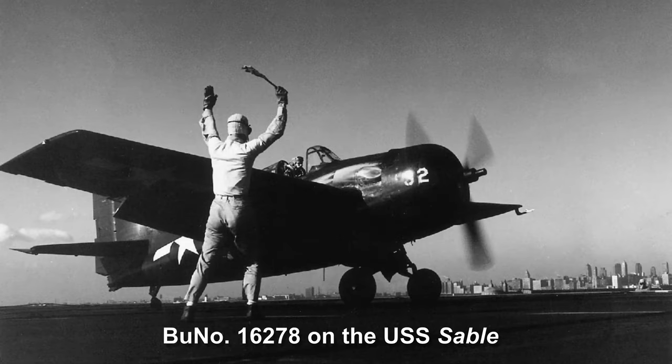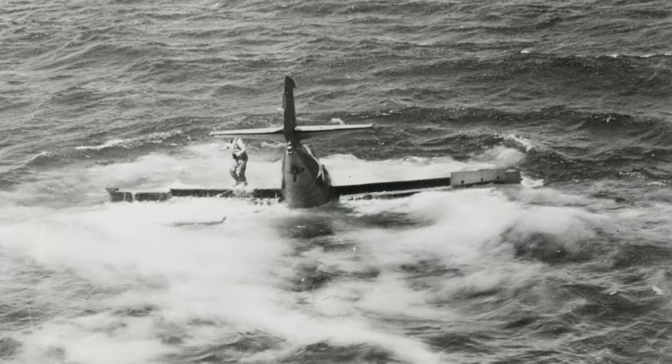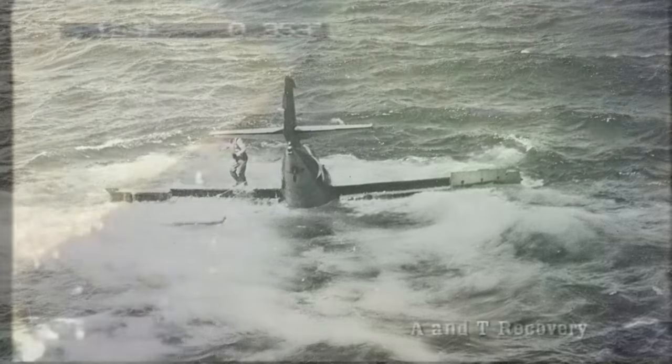With the number 32 painted on its cowling, the plane is seen here about to take off from the USS Sable, and the Chicago skyline is in the background. In June 1945, the plane crashed during a training accident. The pilot was rescued moments later while the plane sank to the bottom of the lake.